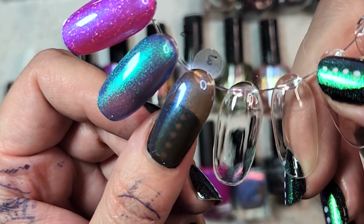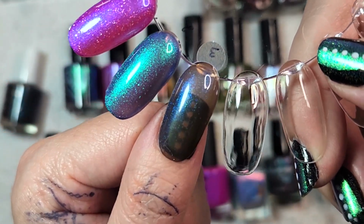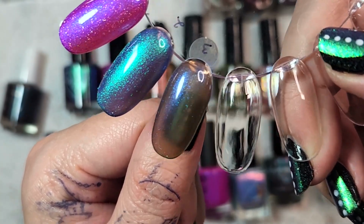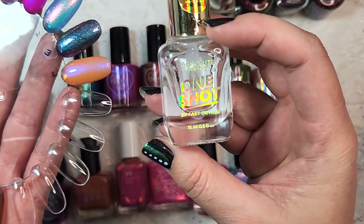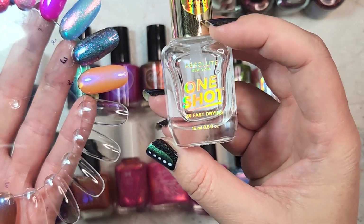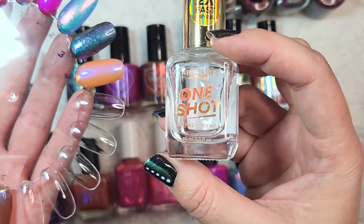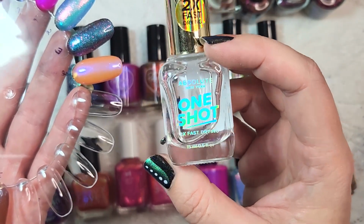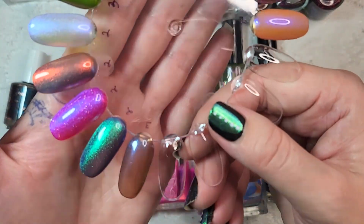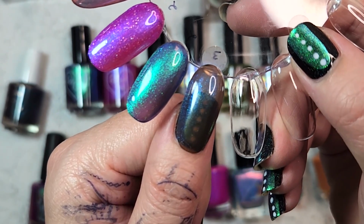Now, this one has one of those little hairs. It's not a hair, it's a top coat. Let me know if anyone else has had a problem with that. This is the one that I used. It's Absolute New York One Shot 2 times fast drying. I honestly don't even know where I got this. It was probably a Goodwill bag, and I even added a bunch of thinner to see if that would help. It didn't seem to. In any case, this one is pretty sheer still in these 3 coats.